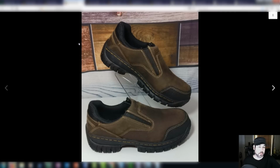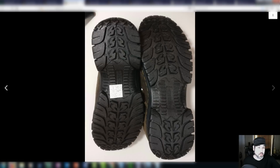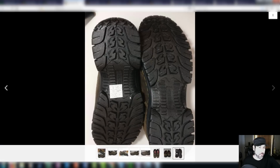These were $10. These Skechers were brand new. They're steel-toed, so that was another thing that drew me to them. I knew 100% they were new because they still had, I don't know what's taking this so long to load, a sticker still on the bottom part of the shoe. There it goes, and you see how clean they are. It still has the little sticker there, so new without tags, new without box, whatever the shoe option is.